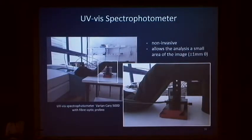So this is the UV-Vis spectrophotometer of the university that is being used for this study. It uses optical probes, as you may see there. So we can do the analysis in a non-invasive way in a very small area of the sample.